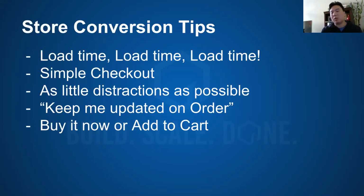Now add to cart is more for shopping, right? That's more of a shopping mindset. You add this to the cart and potentially they will keep shopping and buy more, so that increases your AOV, your average order value. So just keep in mind, those are the two that you use. I don't think there's a huge difference. I haven't tested that though.